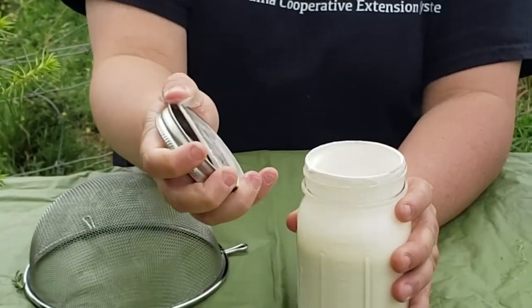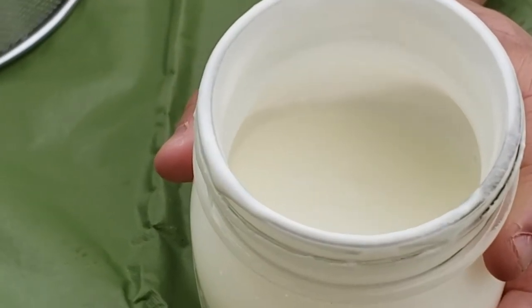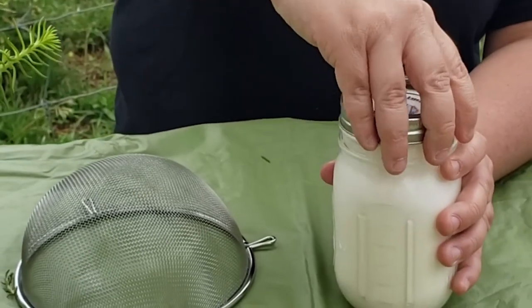After 2 to 3 minutes, if you look inside the jar, you will see whipped cream. But that's not what we're going for this time, so let's keep shaking. Close the lid, and let's give it to a friend or family member to help.